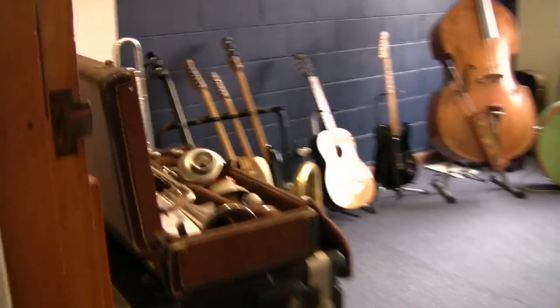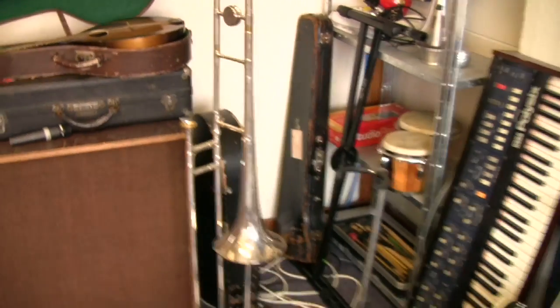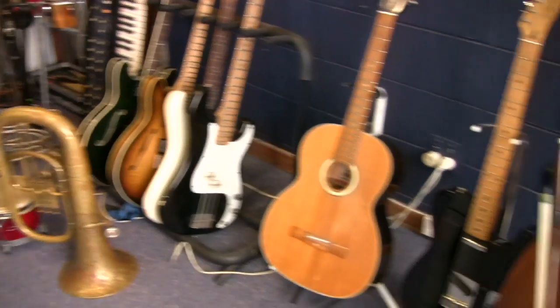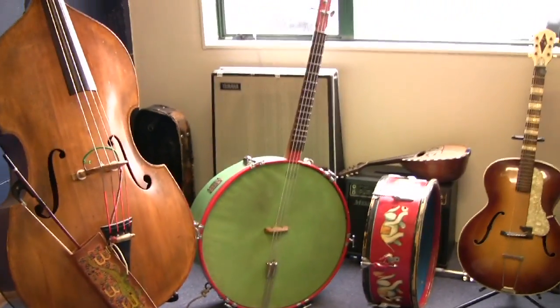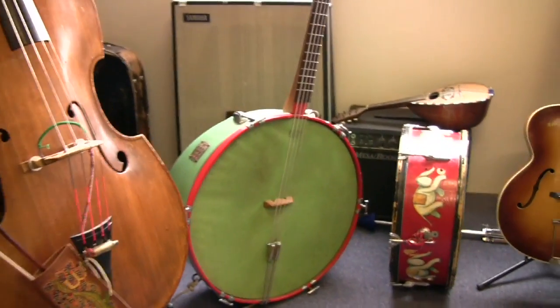Our instrument storage room: trumpet, mandolin, our guitar collection, double bass, bass banjo, and a homemade instrument I made about 20 years ago with a friend when we were unemployed.